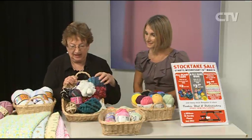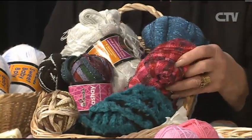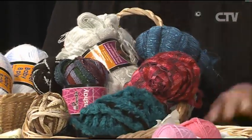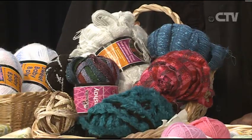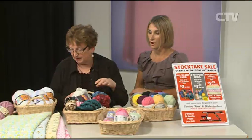And all the scarf yarn, I've brought it on many times, some of it stunning, up to about $15. The whole lot, $2 a ball. Now, is this part of your stock take sale? Yeah. So this runs until the end of the month. Yep.